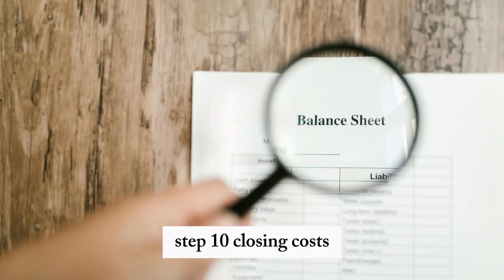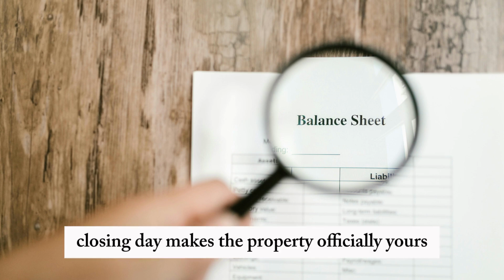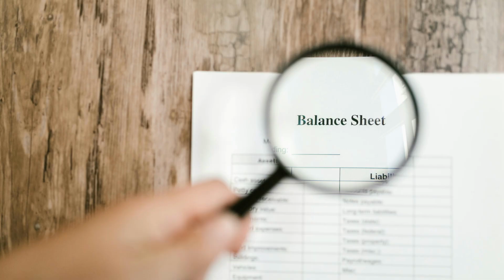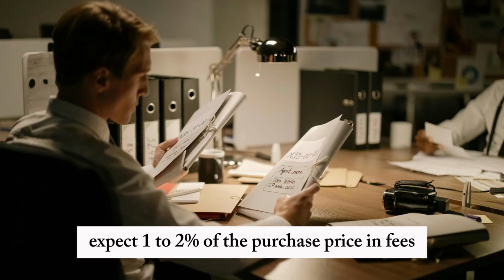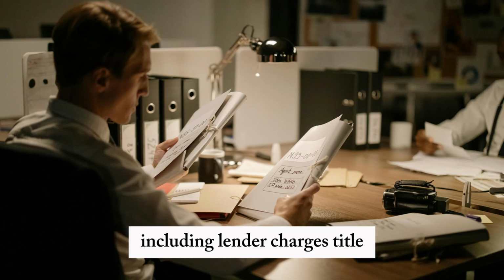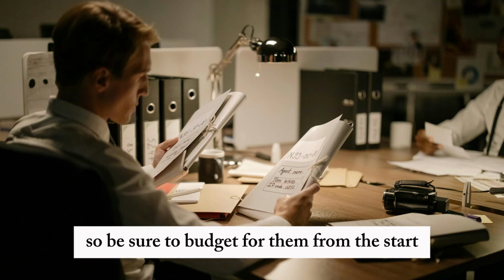Step 10. Closing costs. Closing day makes the property officially yours, but it comes with extra costs. Expect 1 to 2% of the purchase price in fees, including lender charges, title insurance, and legal recording. Many new buyers overlook these expenses, so be sure to budget for them from the start.